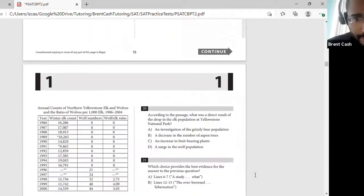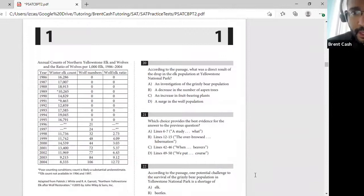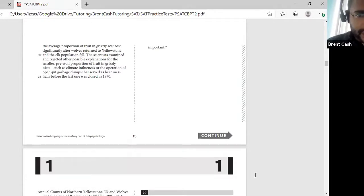So let's imagine question 20 in particular says, "According to the passage, what was a direct result of the drop in the elk population at Yellowstone National Park?" So if we think about our markings, right? I remember something was mentioned about elk that I had marked. So you can go back to your markings. We trust our markings more than anything. Trust your annotations more than anything. So, a direct result of the drop in elk population.